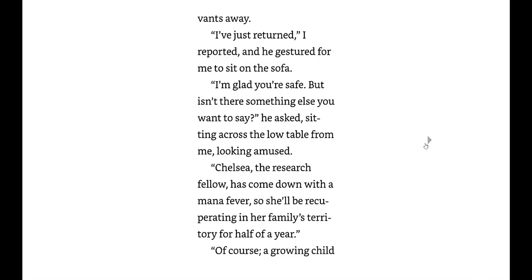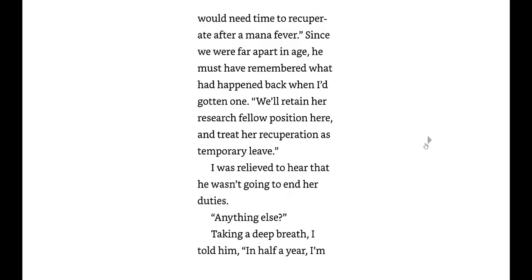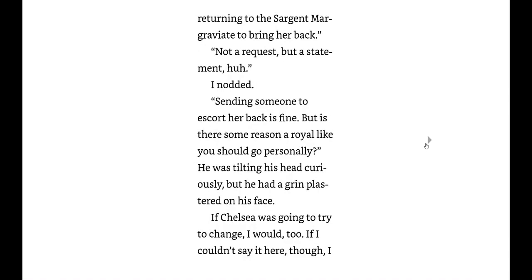"Chelsea, the research fellow, has come down with a mana fever, so she'll be recuperating in her family's territory for half a year." "Of course. A growing child would need time to recuperate after a mana fever." Since we were far apart in age, he must have remembered what had happened back when I'd gotten one. "We'll retain her research fellow position here and treat her recuperation as temporary leave." I was relieved to hear that he wasn't going to end her duties. "Anything else?" Taking a deep breath, I told him, "In half a year, I'm returning to the Sergeant Margraviat to bring her back." "Not a request, but a statement, huh?"